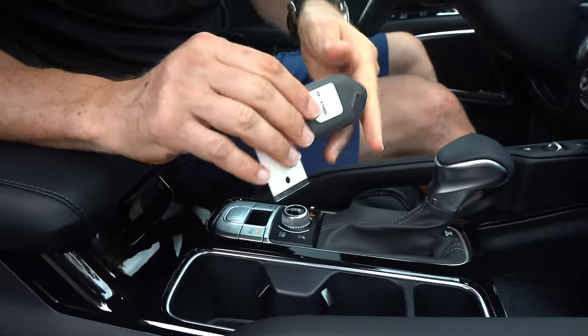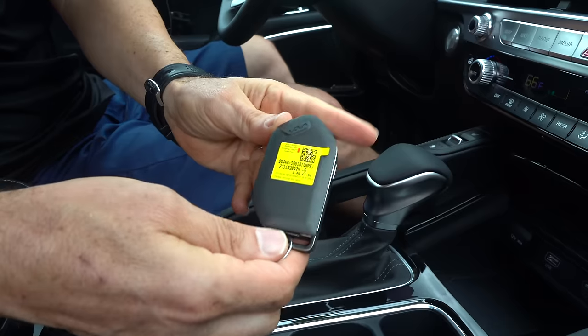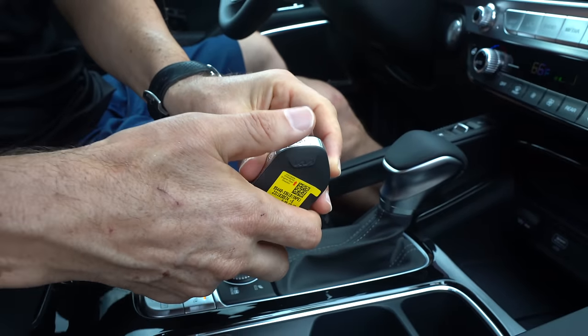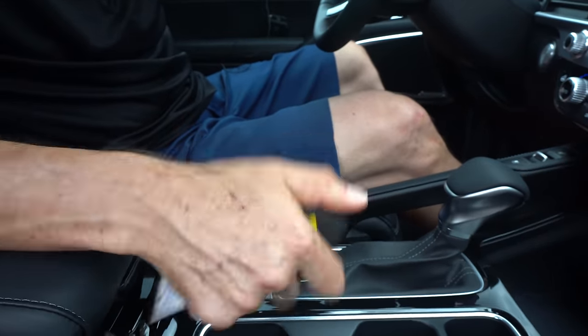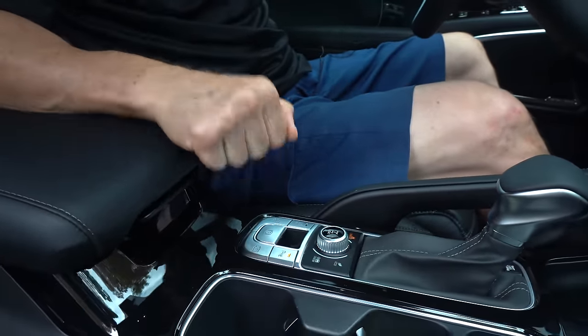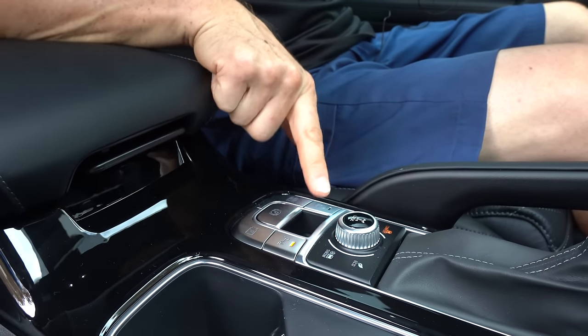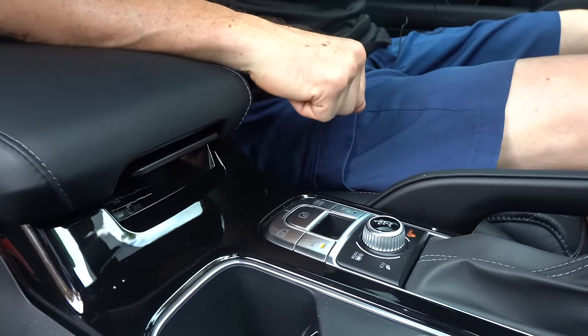Two cup holders. Love the way Kia does their key fob. Very nice, tasteful. I do miss on the Stinger, it looked like a bomb activator switch, but still looking good. You do have your different modes. You can lock the center diff. And like I said, we have tow mode and hill descent control.